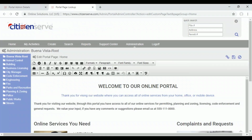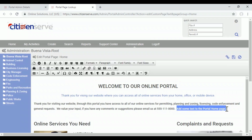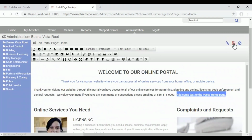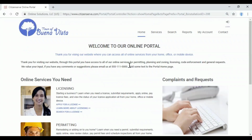We have a built-in, browser and device independent editor that allows you to create and edit templates and generated documents, and we use it throughout the system. It's also used for the portal pages, and it's just an industry standard HTML editor. If I wanted to add some text to the portal homepage, I can do that. I can also go into the HTML source code, so if we need to get fancy with the portal, we can get as fancy as we want. I make this change right here, and you can change all the graphics and the layout and the links and everything like that. It's pretty straightforward to do. If I click save and jump over to my home page, the text is there.